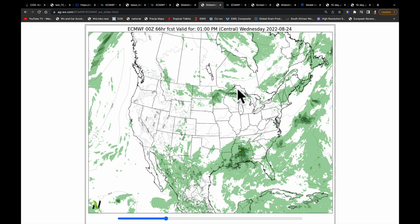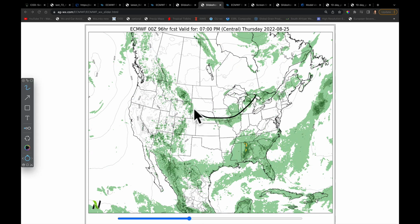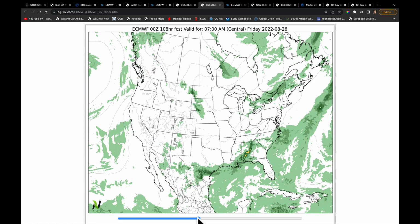So here's that cluster of storms. You can see the stalled out front right in through there. It's very slow moving middle of this week. So this is Wednesday going into Thursday. See, it just barely sags to the south, but pushes up against the Rockies. So some scattered storms here as this comes through.